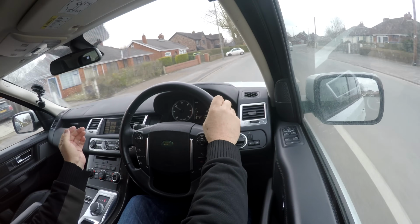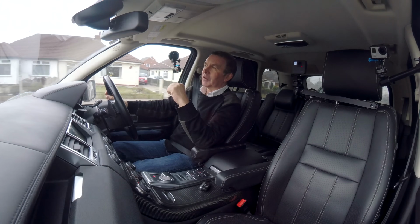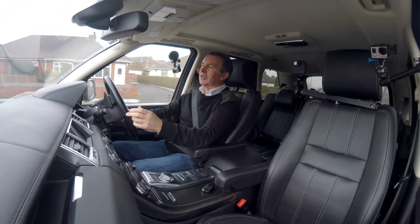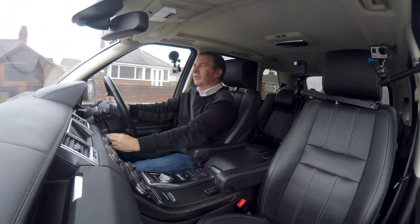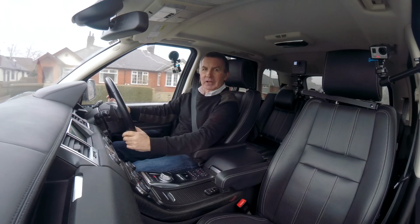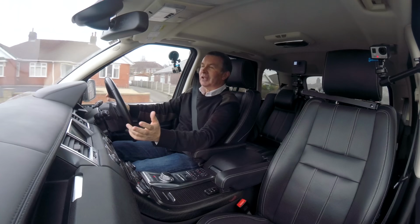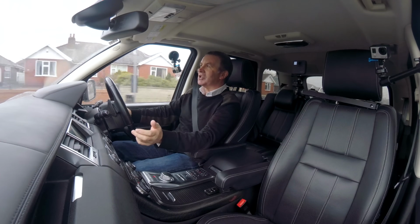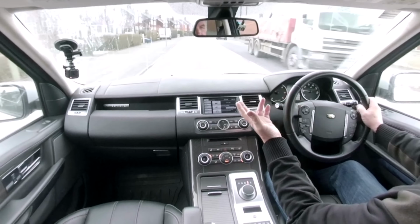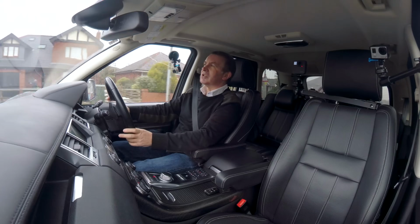The best place to be on a day like this is in the cabin of a Range Rover, because they are tremendous cars, very comfortable, easy to drive, nothing bothers you, doesn't matter whether it's snow, flooding, whatever. If it's red hot, the air conditioning is great. We've got heated seats, we've also got a heated front screen. Heated front screen in this weather has to be the best invention ever.